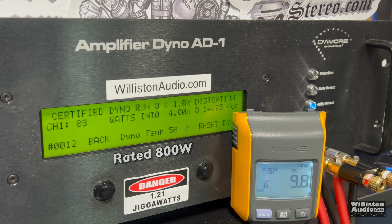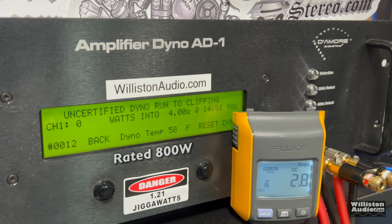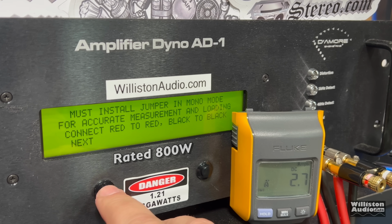Certified test first to 1% distortion, rated 800 watts, and we get, oh yeah, 836. Voltage just a little bit strong at 14.62. That will come down in the extended test that we're going to do. Uncertified up to the clipping point of the amplifier. Should be a little bit more, and it is. Keeps going up. 856 at 14.5 volts.